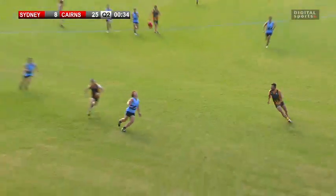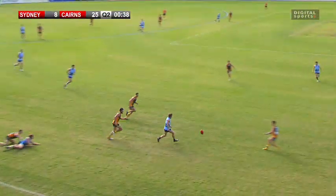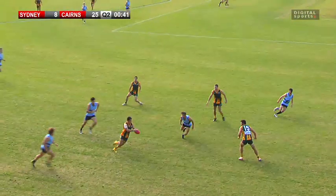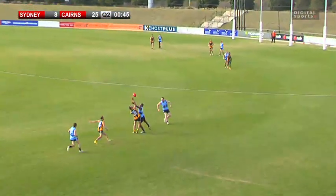And that's exactly what they do. Good attack on the football from Goodall. Gets it back. Has to get rid of it now. Tries to go over his head, but ends up in the arms of Bradshaw for Cairns. Now they go, looking for an opportunity going forward.